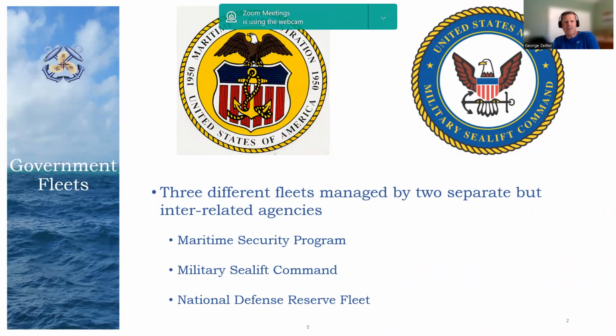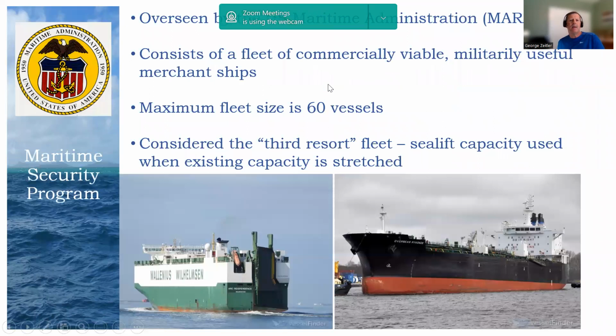First one is Maritime Security. This is a relatively new fleet that is less than 20 years old. The second is Military Sea Lift Command. And then the third is the National Defense Reserve Fleet, or for those of you that are in the Virginia area or down in Texas or out in California and are familiar with the old ghost fleets, those are the National Defense Reserve Fleets. So again, these are all overseen by the Maritime Administration, federal government.